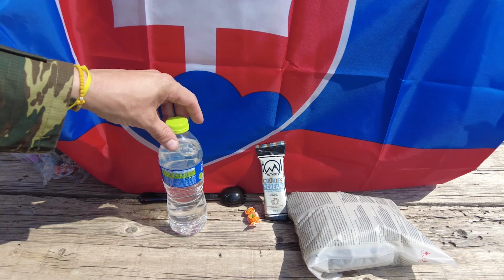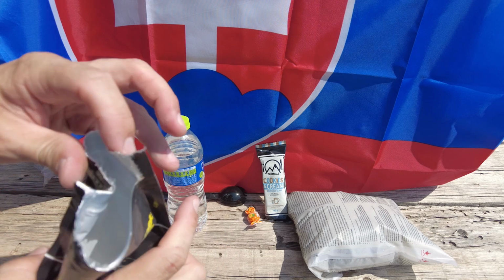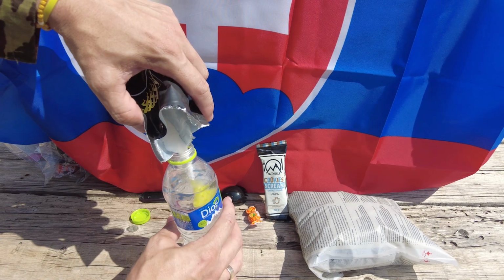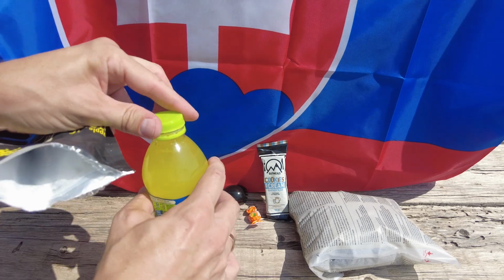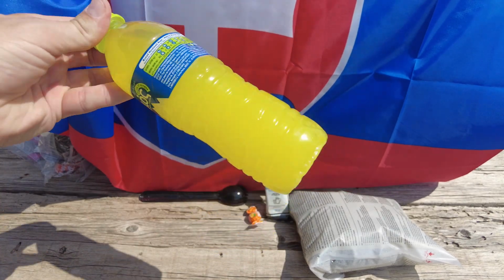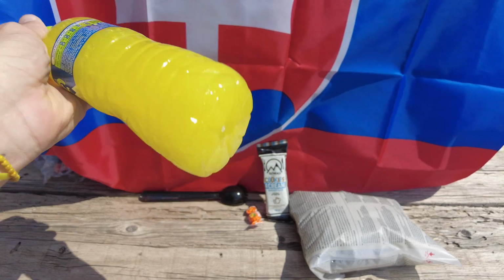Now, I'm not sure if you can hear it, but it is a super windy day today, so let's try not to get this everywhere. There we go, a luminous yellow colour. Definitely reminds me of pineapple juice.